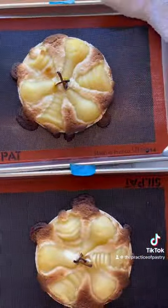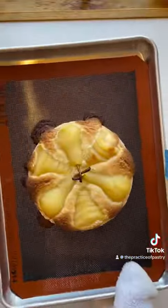And I see why these are front and center in pastry cases. They're stunning, and this tasted amazing.